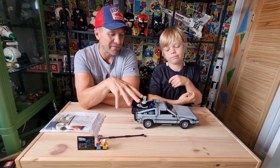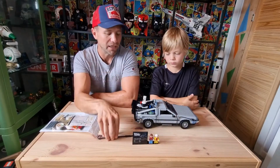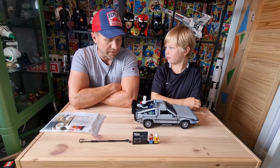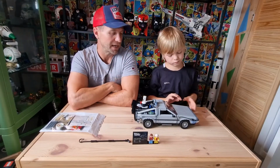I think it's fair value considering you get a couple of minifigs with it as well, but if you want to wait a little bit, it'll be on sale at some point, a little bit cheaper. You get the additional pieces, which is nice to be able to do the swap overs. The instructions include that as well.